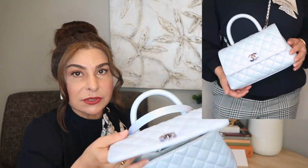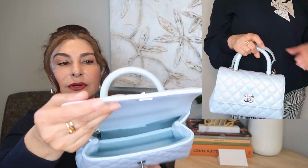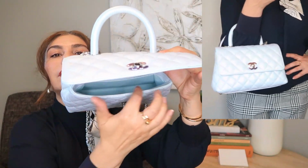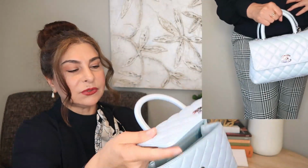But with those handbags, before they were with the fabric interior, and with this one, they increased the price of the Chanel Coco Handle, but at least they increased the price and they improved the quality, you know what I mean? So right now it's a leather interior, so it's totally different already. Obviously it has to be a little bit more expensive. And in the small size, right there up front, they used to have additional pockets, and because it was a fabric, they were kind of sticking out, so not easy to use. So not my favorite thing about those handbags.